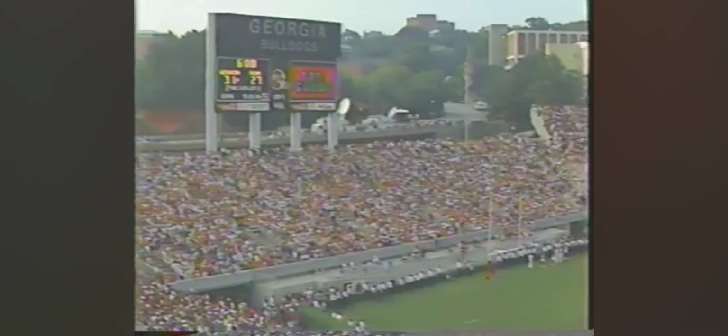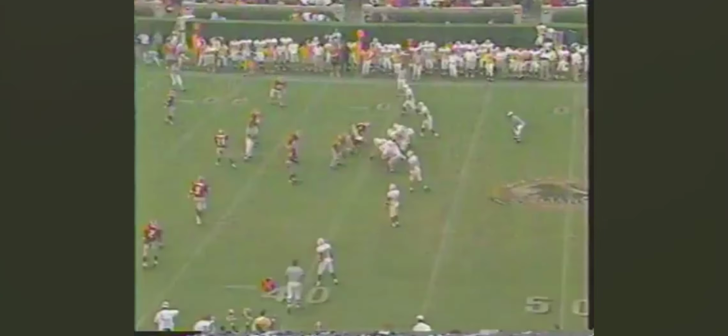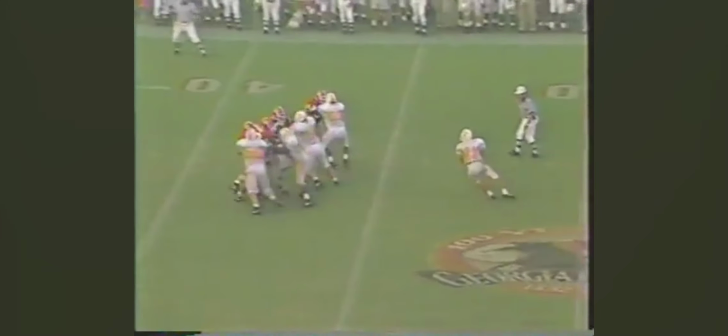But folks, hold on. This one is not over. Good block by the lead. It is 4th and 14. And if Tennessee ever needed a play, here it is. Schuler has time over the middle for the first down. Schuler calmly throws a strike to Ronald Davis.